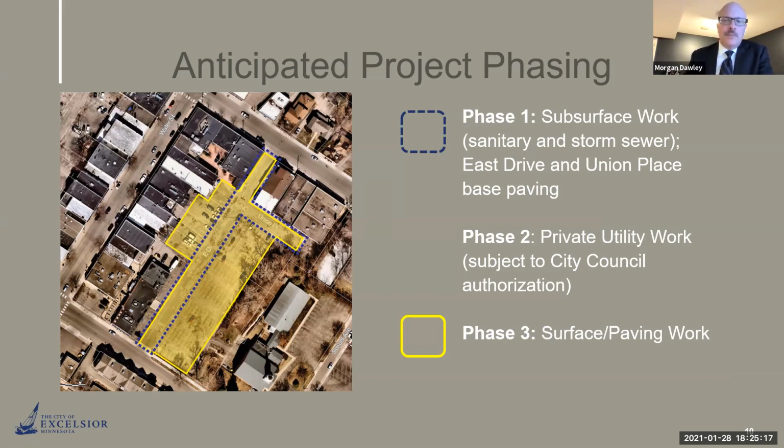We do think that there's a most likely order in which things are going to occur. If the private utility work is included, meaning the undergrounding of the overhead utilities, that does add a step. As you can see on the slide here, the first thing that we would anticipate the contractor doing would be to do some of that underground utility work, so some of that storm sewer and sanitary sewer work that's mostly focused on those drive aisles. So East Drive and Union Place, that would be done first. If the undergrounding of electric and cable and phone is a part of the project, that will happen second. And then finally, the third part would be the actual paving surface that is highlighted in yellow on this slide. Next, please.